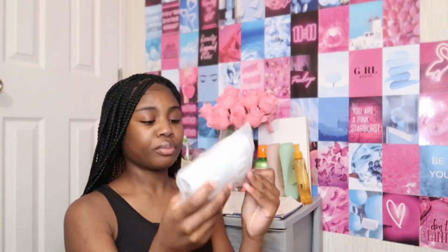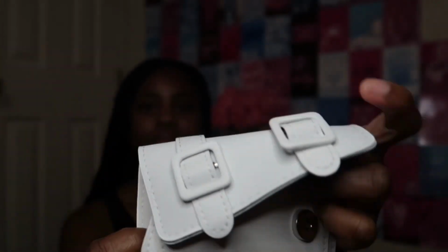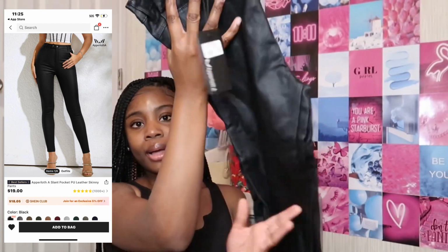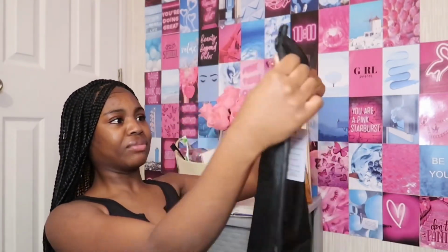And then I got this mini purse, the same one that my sister got, regular white purse. It comes with a strap on the inside. So yeah, that's that. Super cute. And then I got me some black leather pants because I've been wanting these for so long. I'm definitely fitting in these. Look how little these are. Super cute. Okay, so I got those.